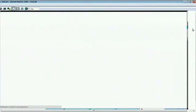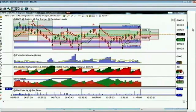DAX as well, full of profit poppers, shorts right there. And pretty much going up and hitting about 3/4 of a deviation on the downside there, but lots of nice profit poppers on the way on down.